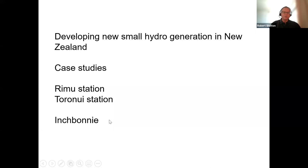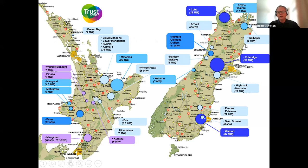So going to the ESC scheme first, and how it fits into Trustpower's portfolio. What we have is 39 schemes throughout New Zealand, and they range from the larger ones, which are probably down here, Waipori, 84 megawatts, Matahina, 80 megawatts. For us, that's large. For some of you, that's not large, but it is for us. Coleridge, 39 megawatts. The size of the dots is pretty much the size of the scheme in terms of gigawatt hours.